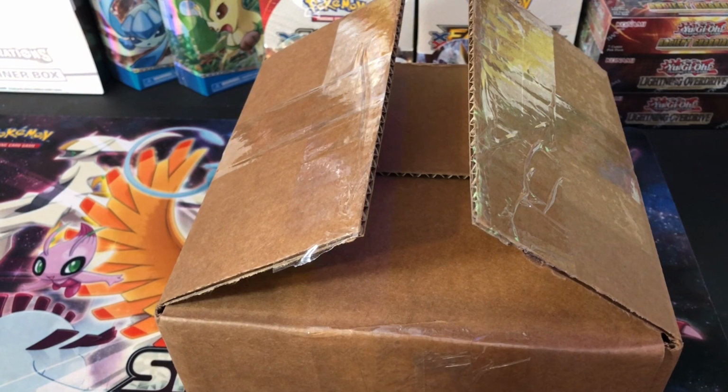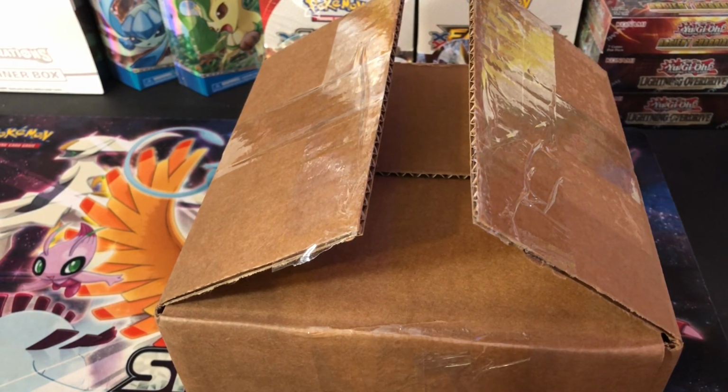I believe I waited about a month and a half for my submission to return. I do feel like that's very fair considering the high demand right now of grading cards. $20 a card is a pretty fair price considering the product did look pretty premium before submitting my cards. We're going to see if that is worth the price point.